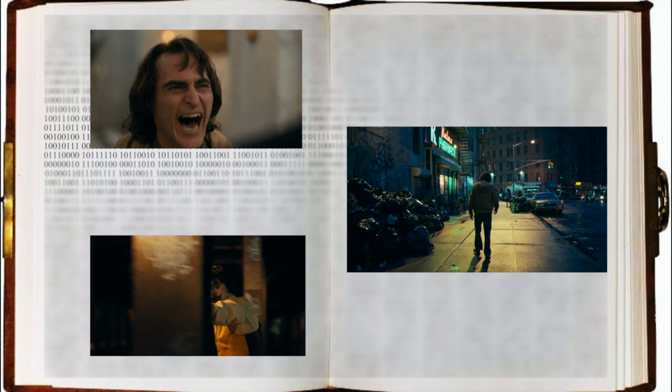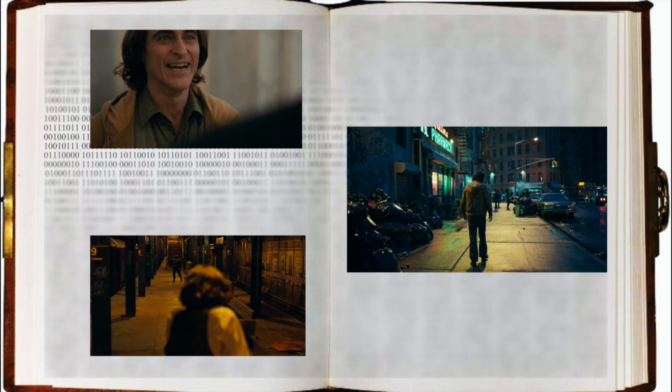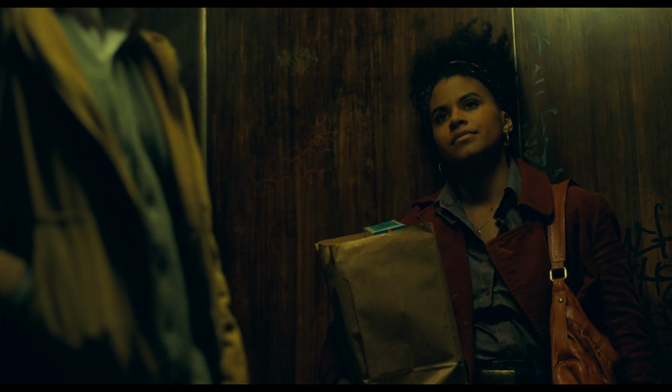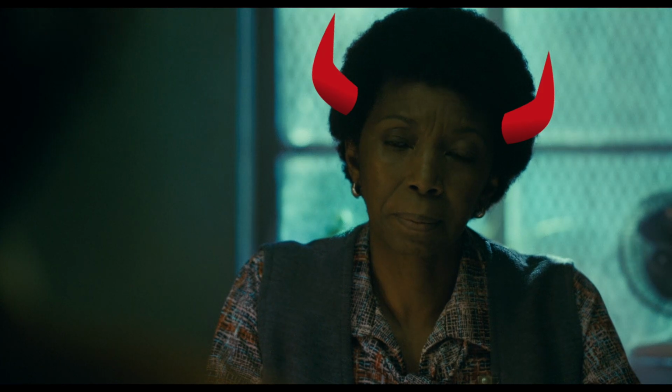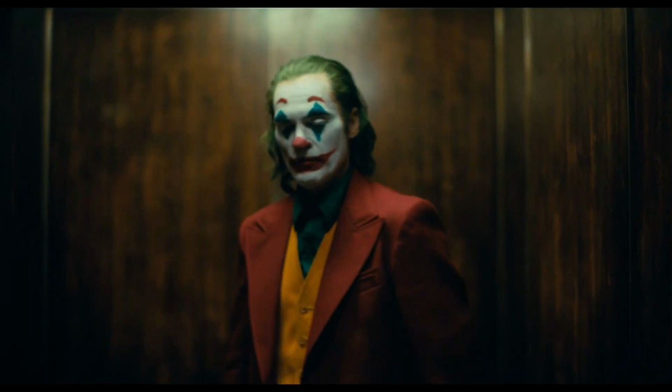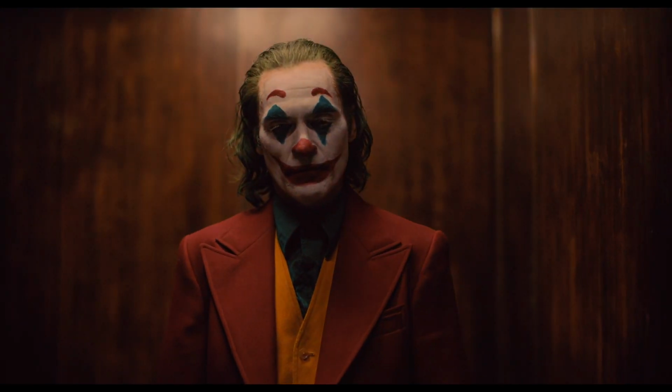How the presence of different colors in Joker helps to predict the twists and outcome of each scene. How do colors tell us who is an ally and who is an enemy? Which dog did Joker remember at the end of the movie? Stay tuned to know the secret idea of Joker that nobody understood, and much more.